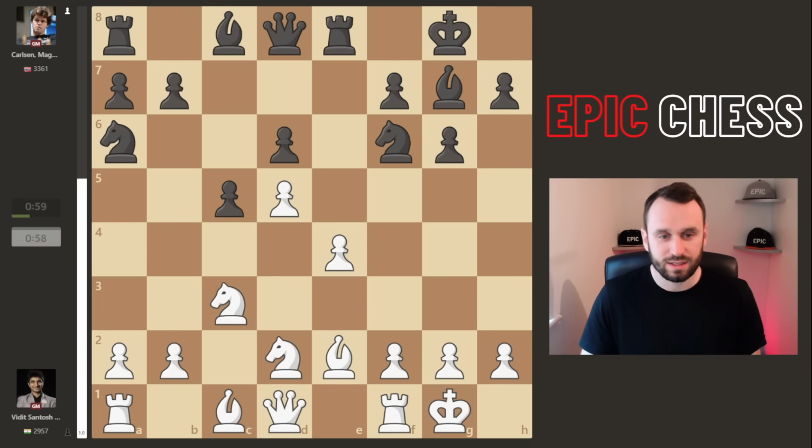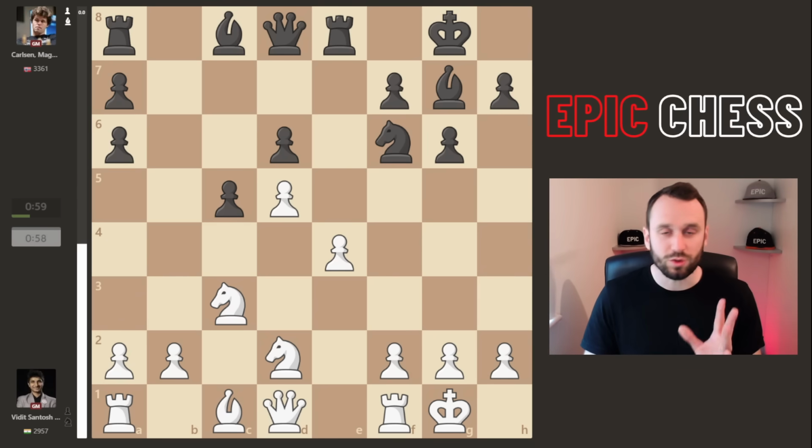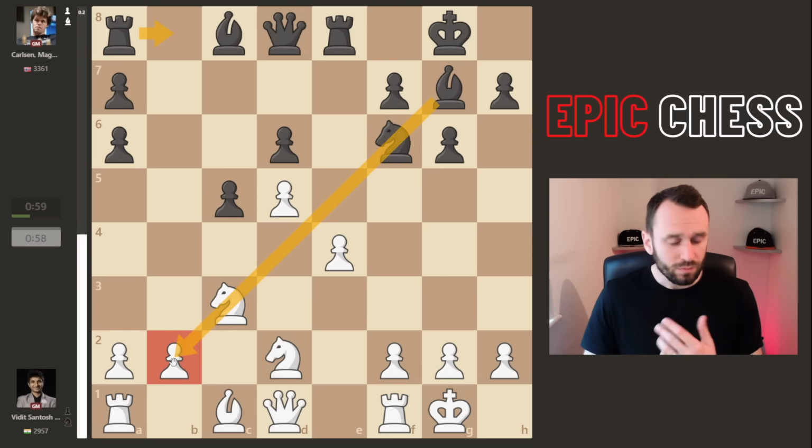So knight a6, inviting white to shatter the pawns. But if you do this, it actually helps black more. You open up this b file in combination with the bishop, that can get pretty nasty, and you can always run this one down, liquidate it.